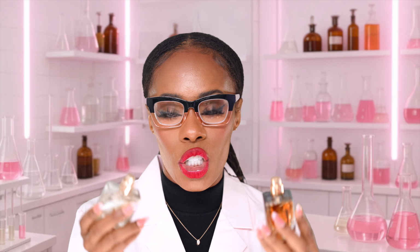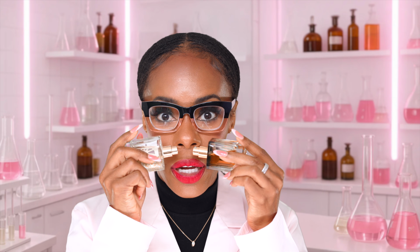And a great rule of thumb for wondering how something will smell that I will do is I will take both of the fragrances and just smell the caps together. If they smell great here when you're doing this, chances are they're going to smell amazing when you actually put them on your skin.